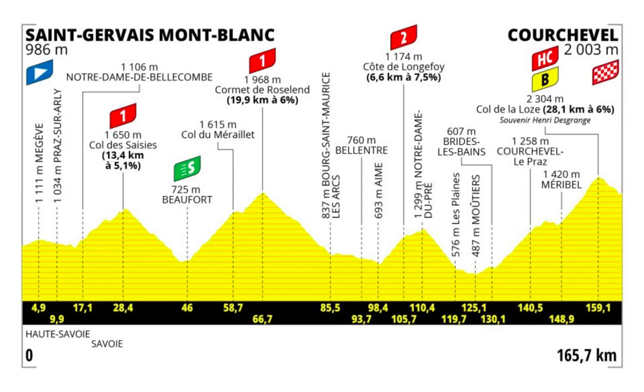So it is a 166 kilometers long stage featuring 4 climbs. The first climb in the beginning at the 28 kilometer is called the Col de Saisies, 13.4 kilometers at 5.1%. Now this is an ideal place to form a breakaway, but I will talk about the tactics of this stage a bit later. Then a long downhill to Beaufort, where we have our intermediate sprint.